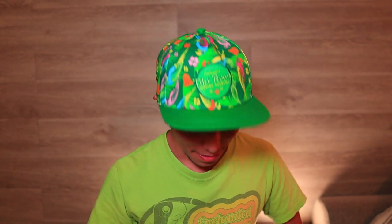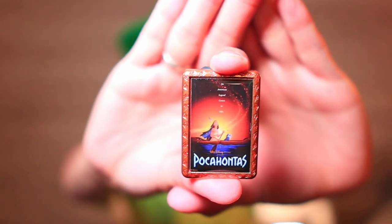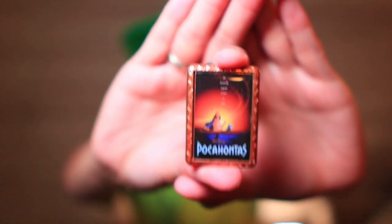Box number three. We are doing great so far. And we have Pocahontas. Very, very cool. I think this one is a chaser as well. Yeah. So we have two chasers already. That is super duper cool. So we are halfway through this set already. How awesome is that? Alrighty, box number four.